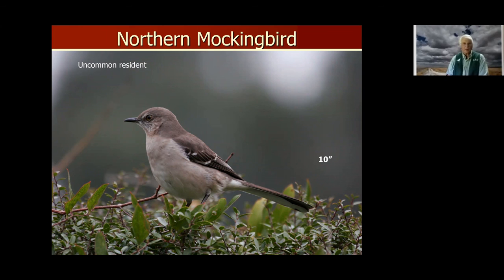This is the northern mockingbird. It's got kind of a grayish coloration to it, clear undersides, a long tail, almost as long as the body itself. This kind of thickish beak reminds you of a robin's beak, but it's not in the same family as robins.